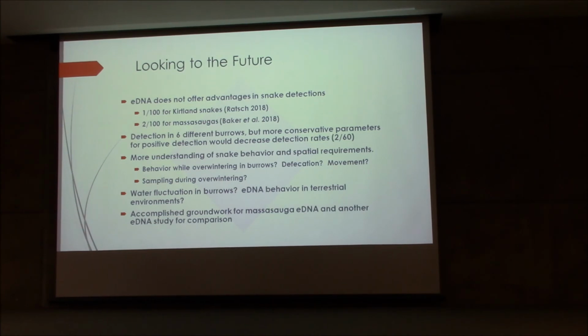Maybe we should think about sampling during the actual overwintering period. There's obviously a lot of concerns for that. We also had water tables changing in the burrows, which was definitely a factor when we were sampling. There are some burrows where I couldn't get my tube deep enough to actually hit water. Some days I'd go out there and couldn't see water, and some days there's water even with the opening of the burrow. So how is that affecting eDNA concentration?